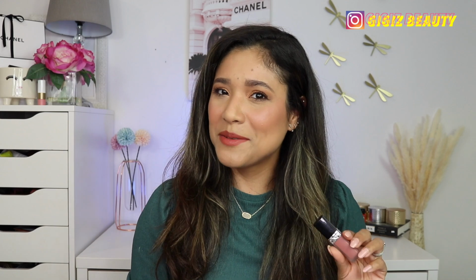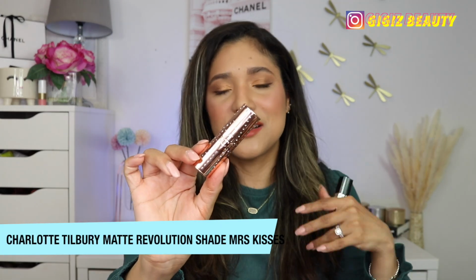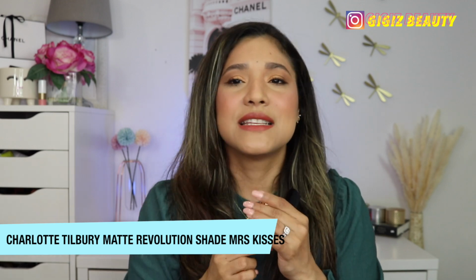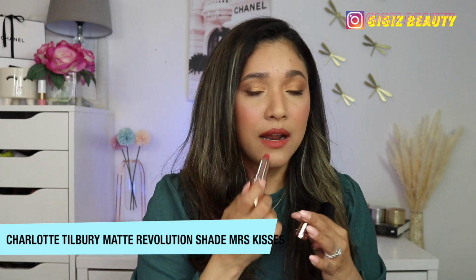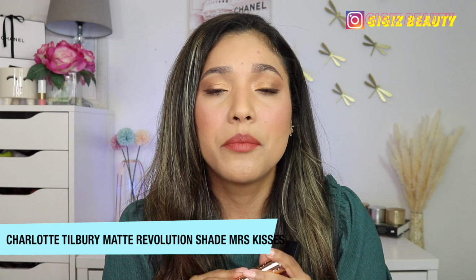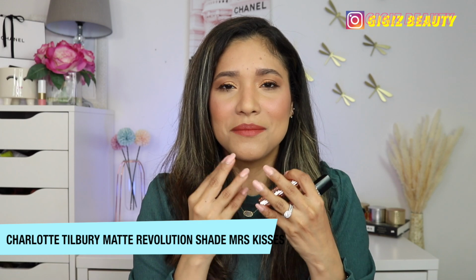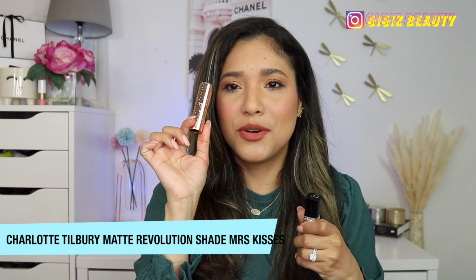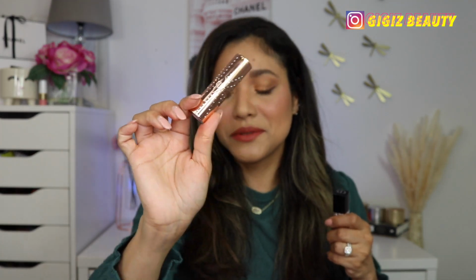So let's talk a little bit about lips. Lips, I'm all over the place depending on my mood, what I feel like. Right now, I'm wearing this one by Charlotte, which is part of the re-release from her. This is in the shade Miss Kisses, which is a beautiful burnt orange. So pink, so yummy, comfy. I love her bullets, like these new bullets, and I love her My Revolution formula. I always tell you that, I'm so sorry.